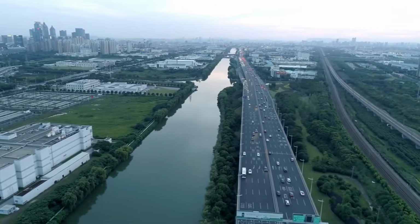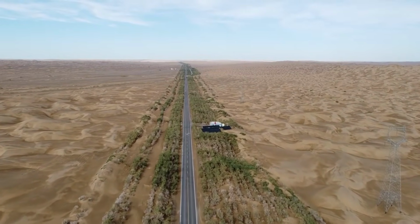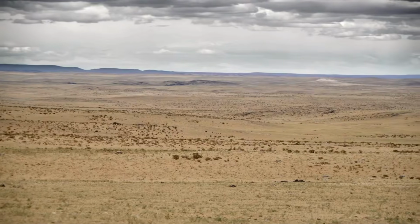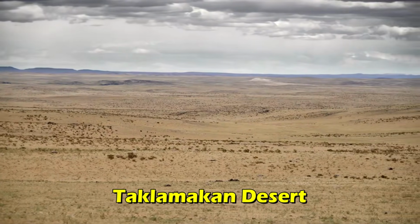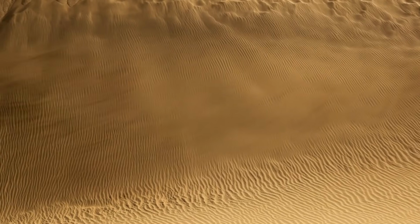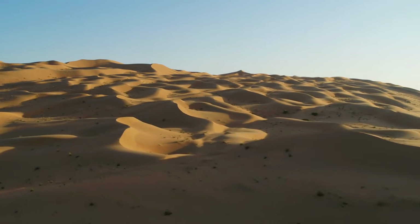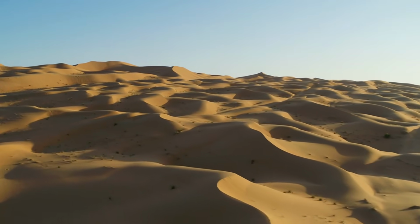On a normal highway, traffic is the headache. On the Tarim Desert Highway, the ground itself fights you. This road runs straight through the Taklamakan Desert, a sand sea where dunes migrate, rebuild, and reload the surface after every serious wind. Treat that like a regular cleanup job, and the desert takes the asphalt back.